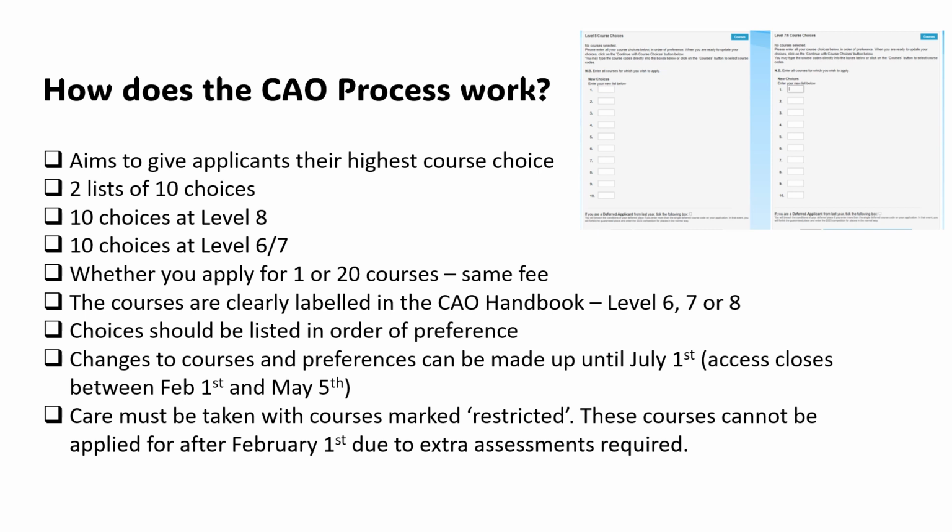It's really important that students take note of any course that is restricted. A restricted course on the CAO is any course where students have to do something extra as well as their Leaving Cert in order to get a place on that course. So for example, the HPAT for medicine, an audition for music, or a portfolio for art. And any restricted course is clearly marked in the CAO handbook, and care must be taken because these courses cannot be applied for after February the 1st due to this extra assessment that is required.